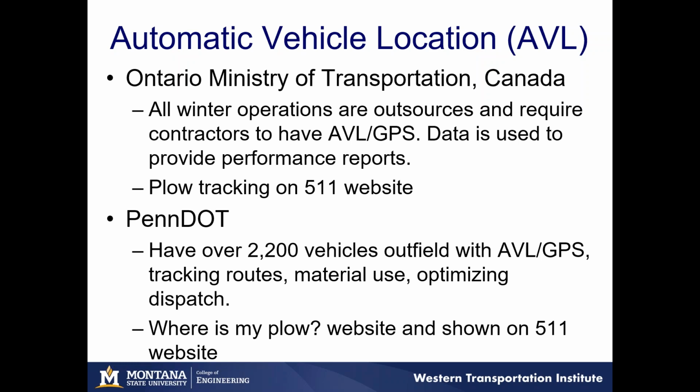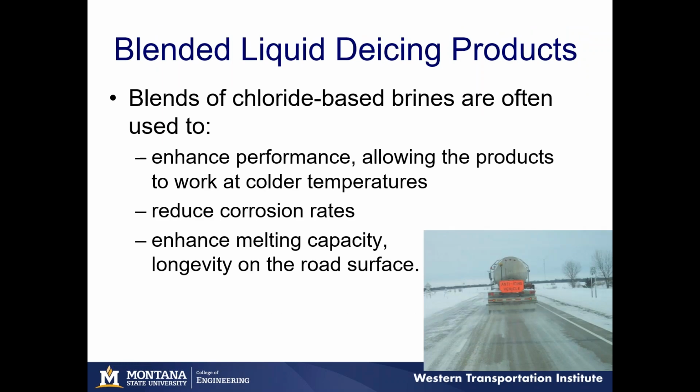Moving forward. So the next case study topic was blending liquid de-icing products. And oftentimes nowadays when we talk about blending products, we happen to be talking about chloride-based brines. And that happens to be because they are the most commonly used liquid products out there. But this does not mean that you cannot blend other types of products. We just focus on chlorides because that is what we found in the literature and what folks were talking about in their survey responses.